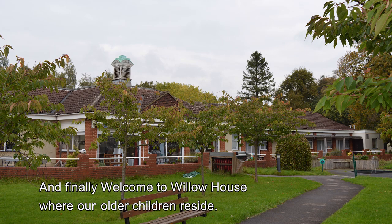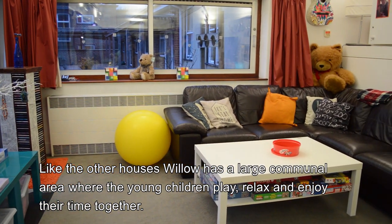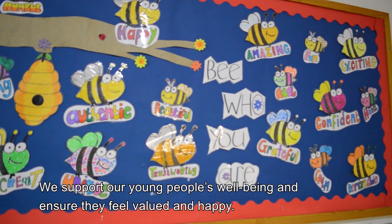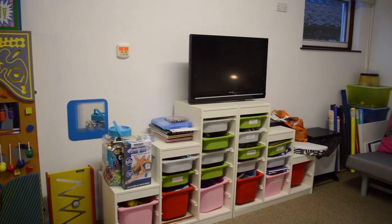And finally, welcome to Willow House, where our older children reside. Like the other houses, Willow has a large communal area where young children play, relax, and enjoy their time together. We support our young people's well-being and ensure they feel valued and happy. Willow also has a great pampering room for you to do your hair, makeup, or just relax.